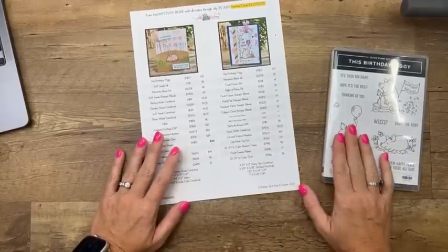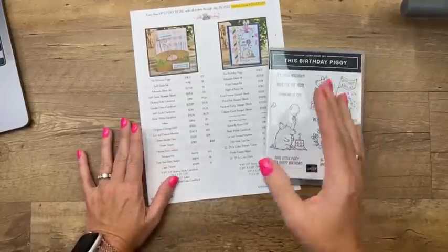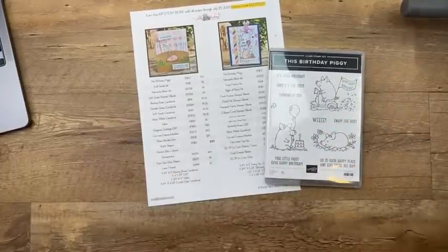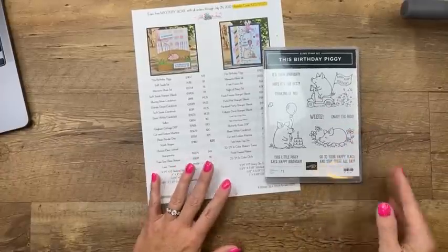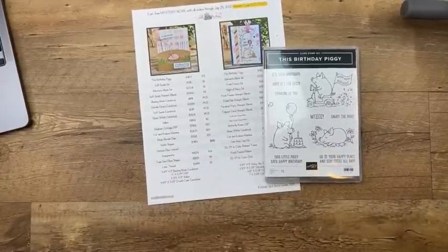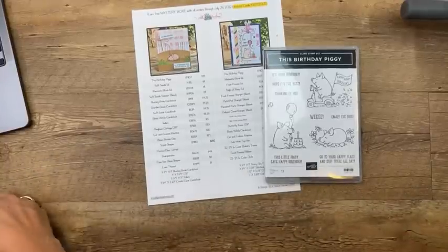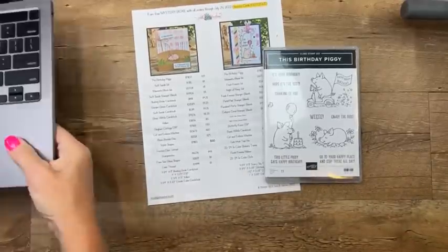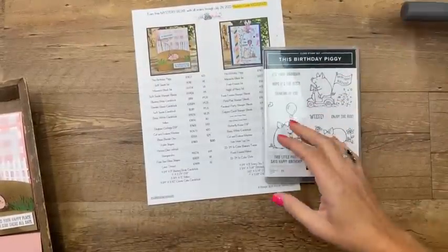Okay, well, let's get started. Today, we're doing this birthday piggy. I keep calling it this little birthday piggy, but no, it's this birthday piggy. And I have a confession to make. I used a retired product and had no idea that it was retired until I started typing up the list last night.